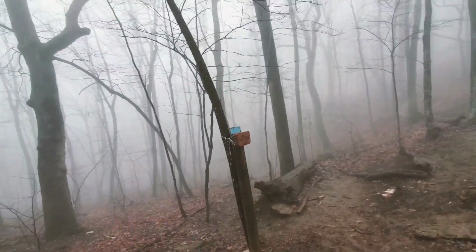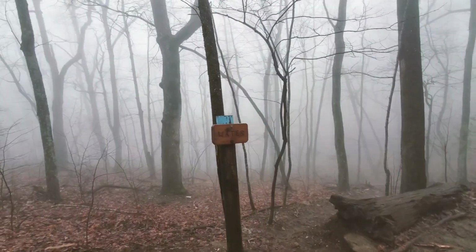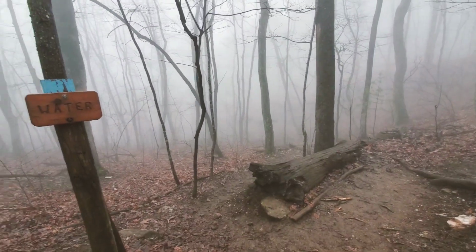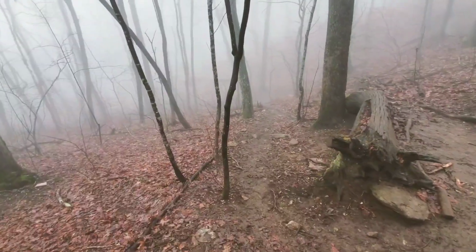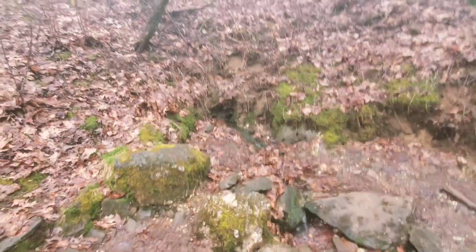Alright, we're at mile 6.6 or so, and there is a little watering hole down the hill here. And I'm just about dry, so let's go get some water. So here is our water source. First major one I come across.